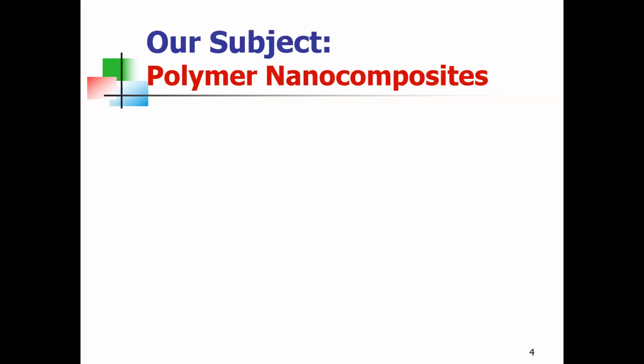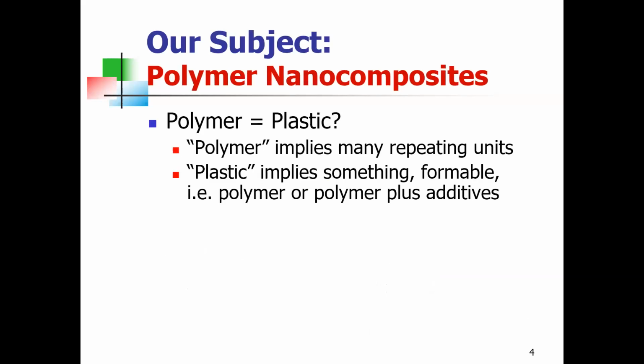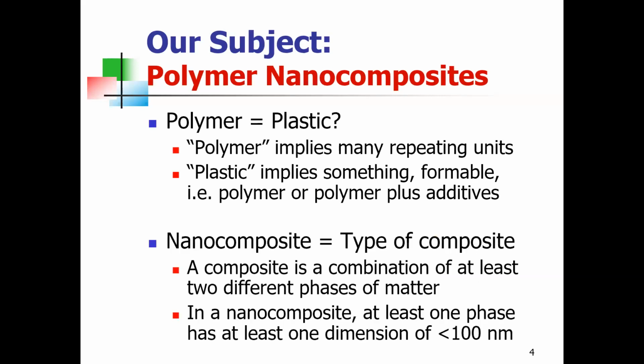So when we come to polymer nanocomposites, of course, a polymer is not a plastic. Polymers are just macromolecules. When we talk about plastics or formulated systems, we have a lot of other stuff thrown in there. And of course, the nanocomposite is a type of composite.